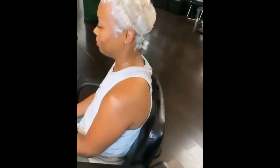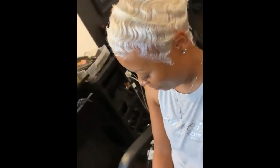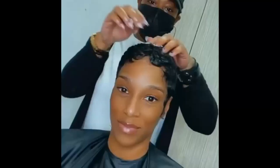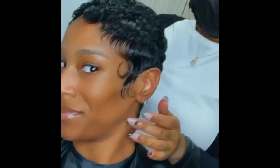It has the hair growth oil, the moisturizing silk surge and growth shampoo, the strengthening surge reconstructor, the stimulating growth surge shampoo, and the healthy hair growth vitamins. So this is what I have for you guys.